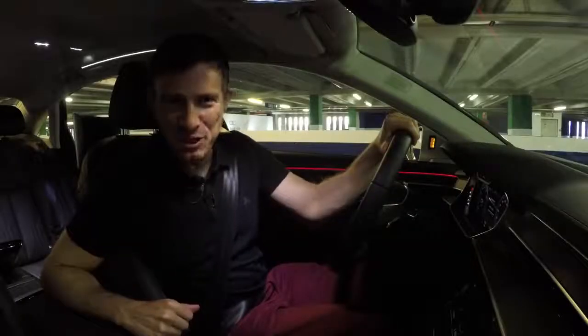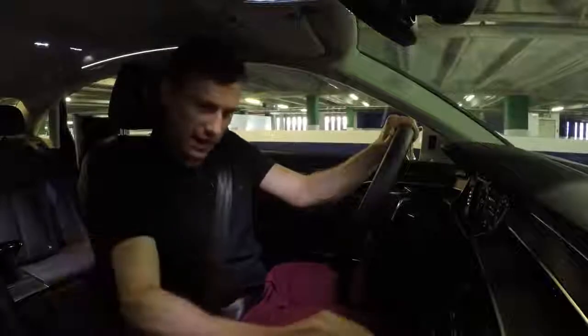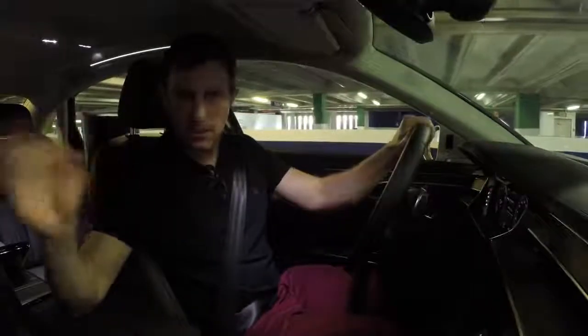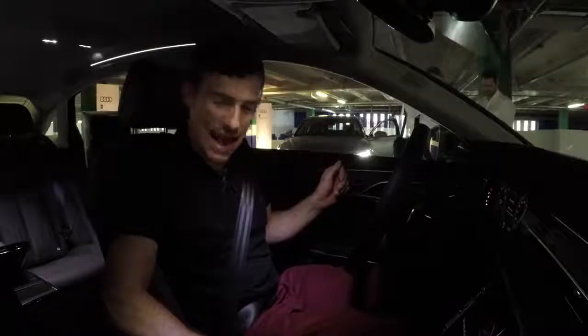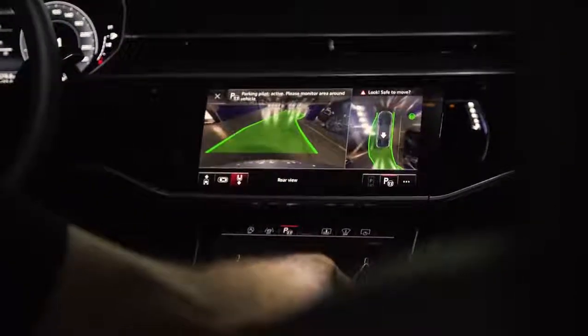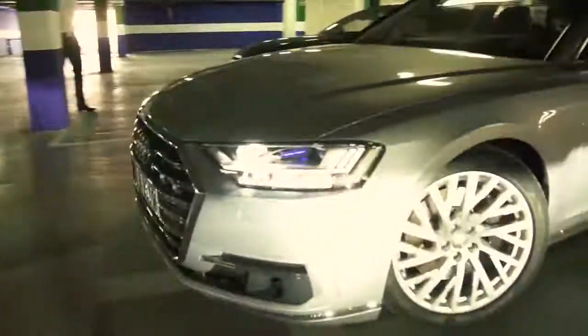Automatic parking systems are nothing new, but this A8 takes it to another level. So I'm going to engage the system by pressing the auto park button, and the car will scan spaces on my right, and it can look for bay parking and parallel parking. Now, what I do is press this Audi AI button down here. I don't have to touch the throttle or the brakes. I do it all with this button, and I have to keep it pressed down to prove that I'm still here. And then the car does it all for me.